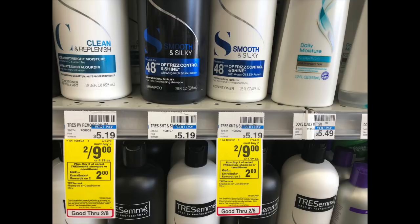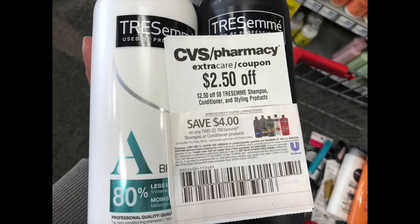Tresemme 28 ounce is on a promotion this week for buy two, get a $2 extra buck, and they're on sale 2 for $9. So you're going to use the $4 off 2 coupon that came out today in our RMN and a $2.50 off Tresemme CRT. So the total works out to $2.50, but you're going to get back a $2 extra buck. So this works out to be 50 cents for both of them, or 25 cents each.